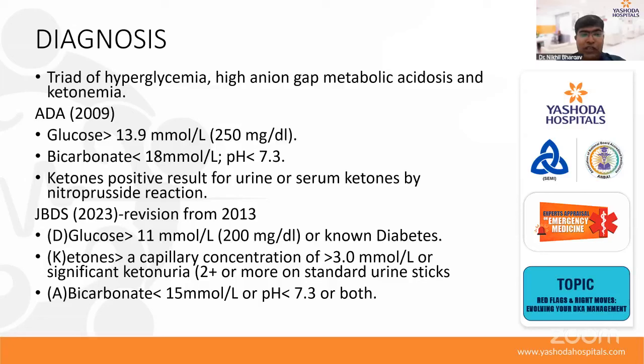And looking at ketones, a capillary concentration more than 3 millimole per liter or significant ketonuria by dipstick, that is 2+ or more. And then bicarbonate less than 15 millimole per liter or pH less than 7.3 or both. Notice how they say either one or both, so we are not going by a single criterion alone here. So this is the definition by the Joint British Diabetic Society.